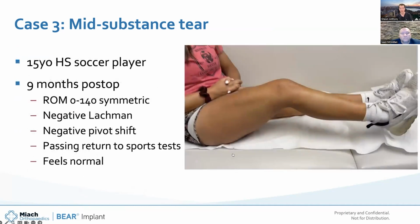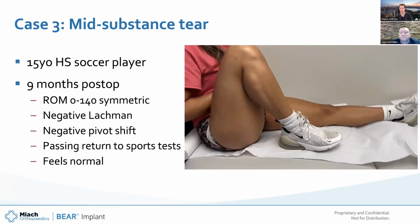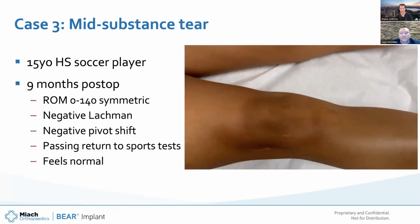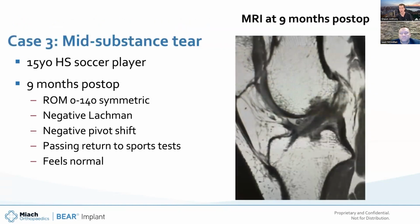At 9 months post-op, she had full range of motion, negative Lachman and pivot shift in the office. She passed her return to sport tests and was saying that her knee felt normal. And this is an example of her post-op MRI scan, which shows excellent restoration of that ACL tissue or mid-substance tear.